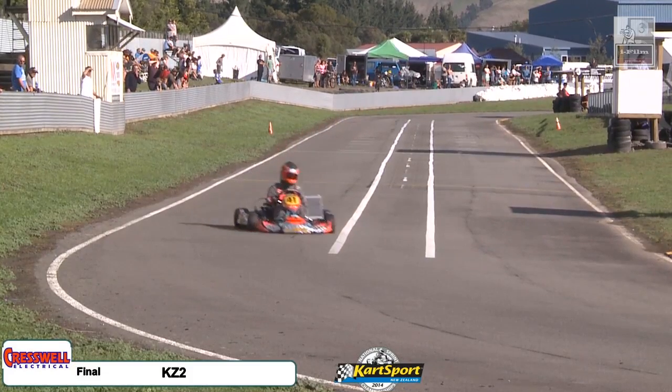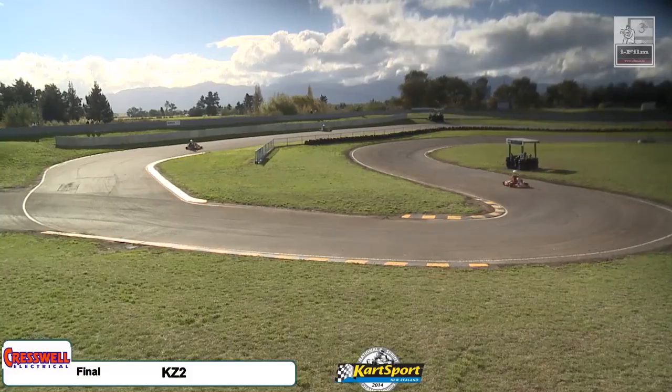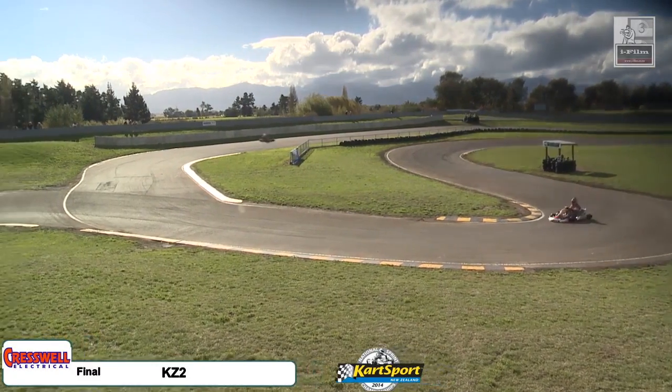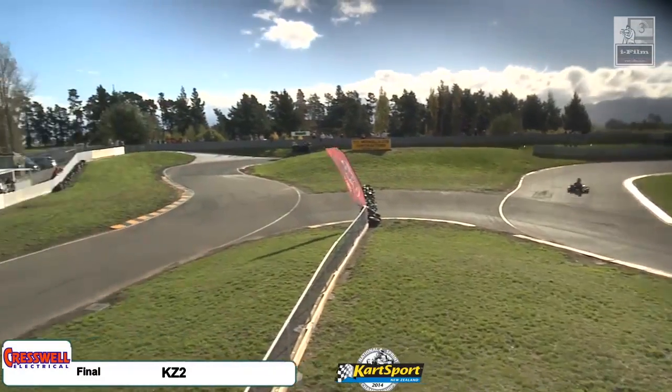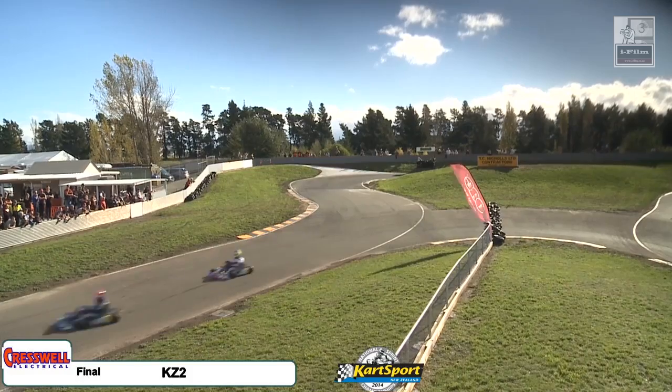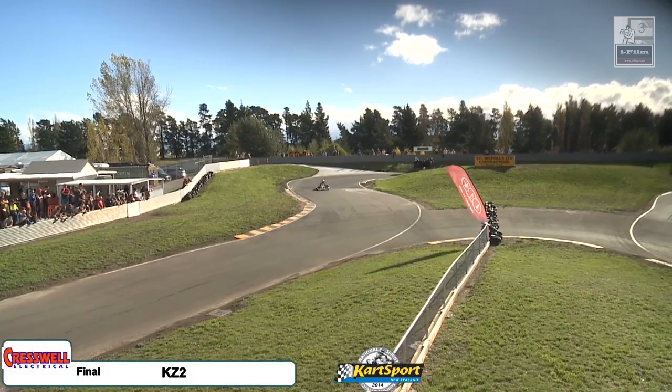So I would have liked to see Ryan Grant at this event and seen how he would play it out. Look, because he's another top driver who races KZ2 around the country and even overseas. So unfortunately he's not here, but today we've got two people out in the lead, Daniel Bray and Matthew Hamilton, both 1 and 2 NZ.